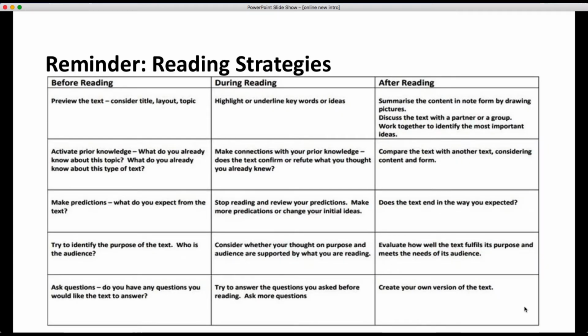The other thing that was brought up by our English colleagues in Education Scotland is that there are reading strategies available to share with learners. In your local authority or your schools, you may have reading strategies in your English department or at local authority level that might be worth sharing with your pupils.